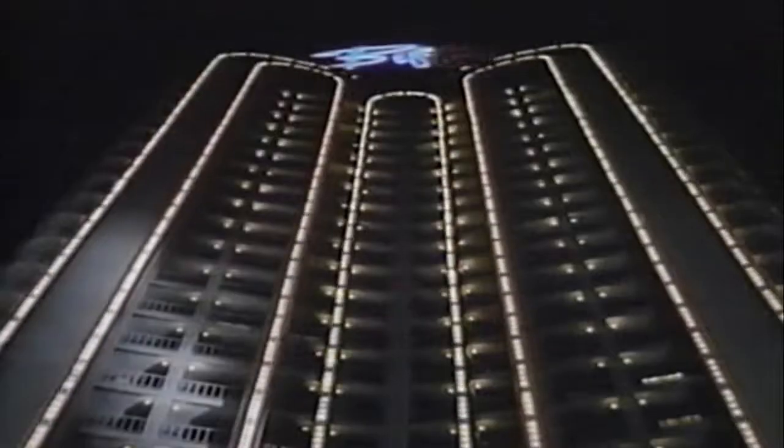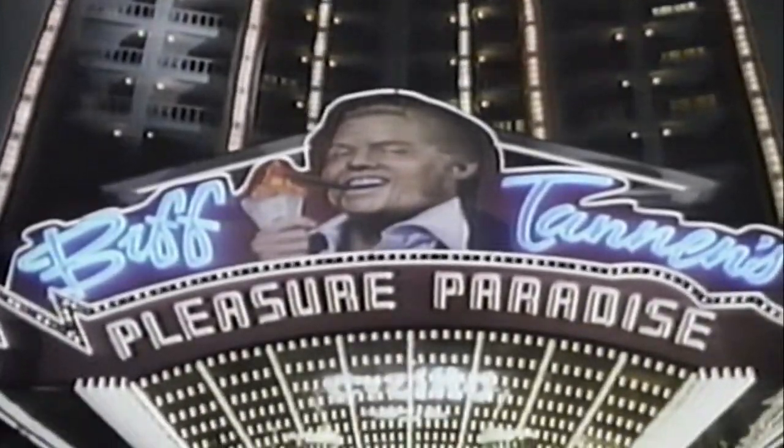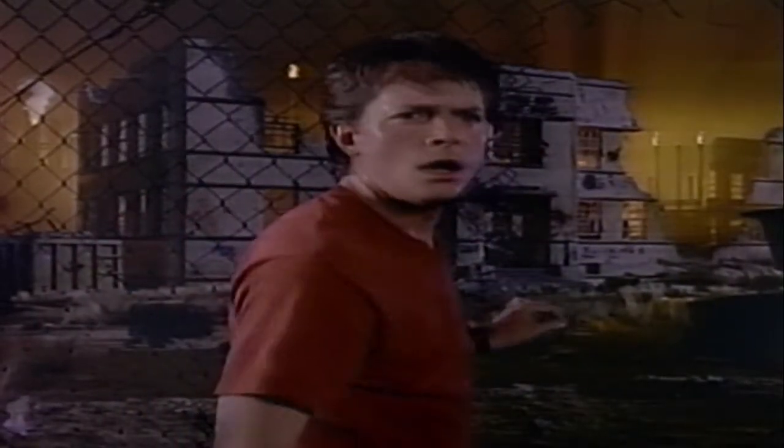And the result was catastrophic. Biff had succeeded in creating an alternate present, a nightmare come true. The Hill Valley Courthouse was now a casino. The town square had been transformed into a war zone. And in this scene that was eventually cut from the film, we see what became of Marty's high school.